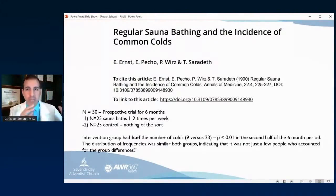Let's talk more about people and diseases and less about cells, because that's where we really want to go. So here is a randomized prospective trial, I should say, that went on for 6 months. Two groups, 25 in one group, 25 in the other group. The 25 in one group had a sauna bath similar to this 1 to 2 times a week. The control group did not. After about 3 months, there were half the number of colds in the sauna bathing group than there was in the control group. And this was statistically significant down to a p-level of less than 0.01.